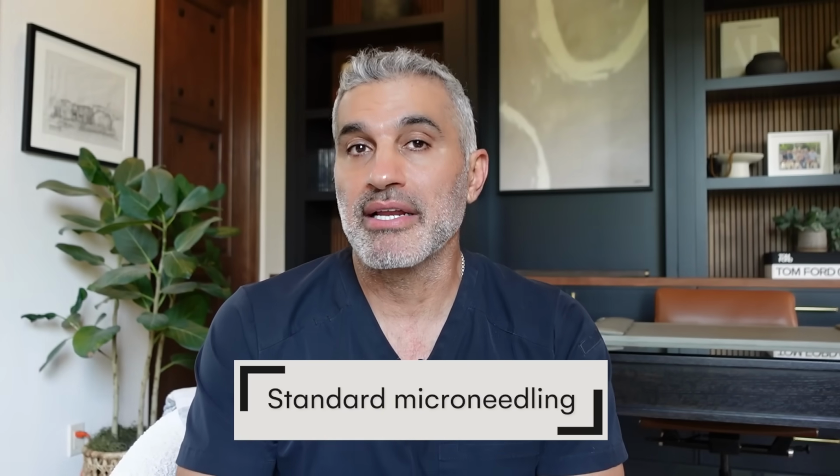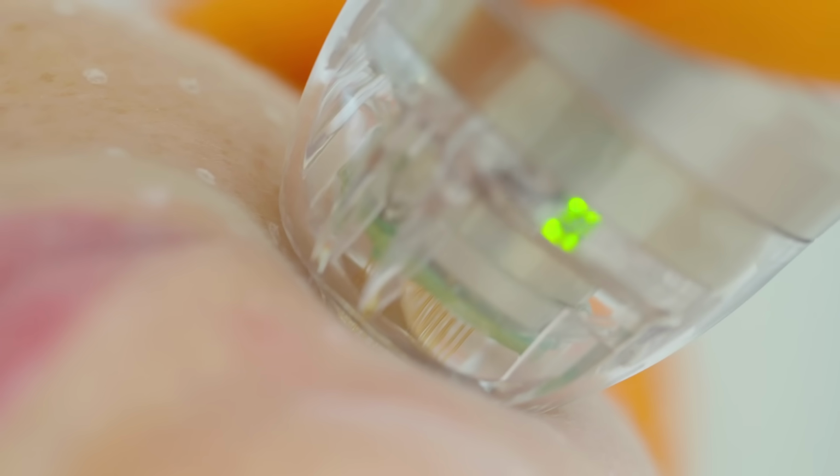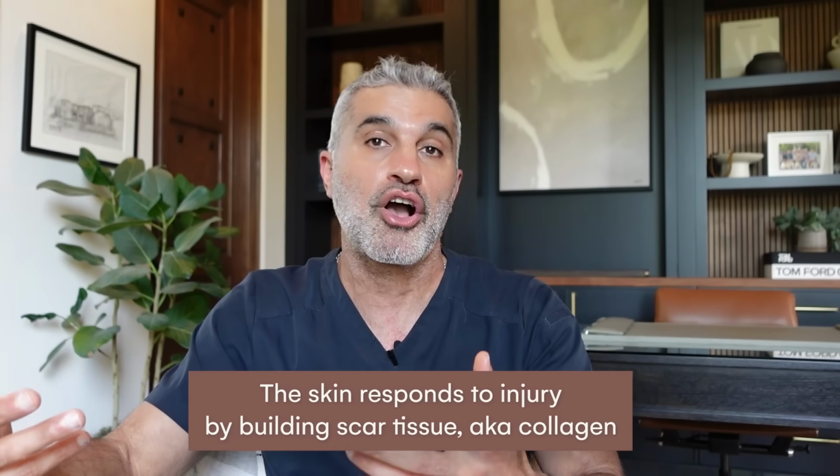So standard microneedling is something that I actually really like in practice because it is very, very safe, it is inexpensive, it is widely available, and just about anyone could benefit from it. And here's the concept. Basically, there's a device that creates a pulsating penetration of tiny little needles into the skin. When those tiny little needles penetrate the skin, the skin says, uh-oh, I got injury, and now I need to respond. Build up scar tissue, which is basically collagen.